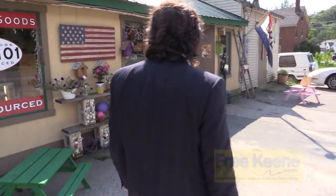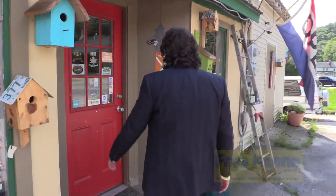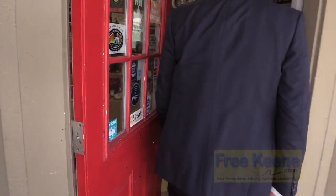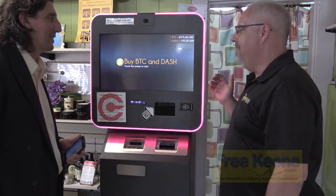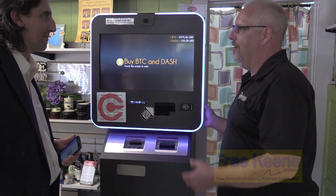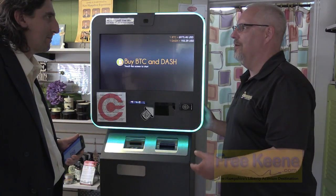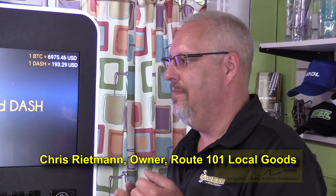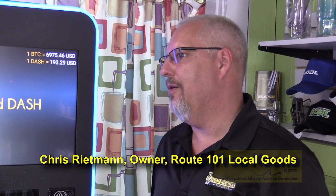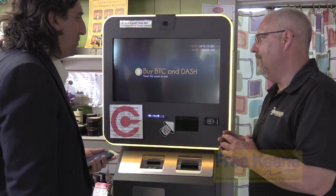Here with Chris in beautiful Keene, New Hampshire. And what's the name of the store? Route 101 Local Goods. Okay. And what is this machine we have in front of us? This is a crypto vending machine. This is a device that allows you to purchase different cryptocurrencies with U.S. dollars. You can just put cash in and cryptocurrencies will come right out. Oh, okay. Figuratively speaking.